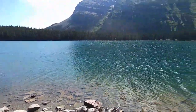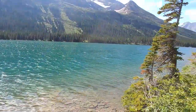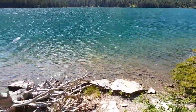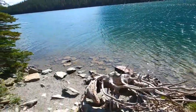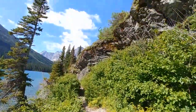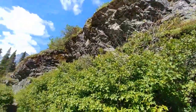Here's another view of the yet unnamed lake. But it is very, very picturesque in the mountains. I don't know if it's going to come through on the video, but the water is just unbelievably clear. You can see the rocks underneath the water. Trail is fairly narrow, a little bit rugged, and on a slight incline up.